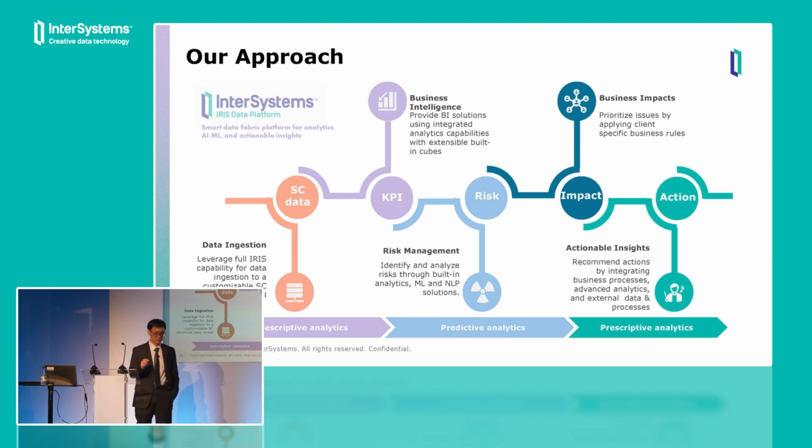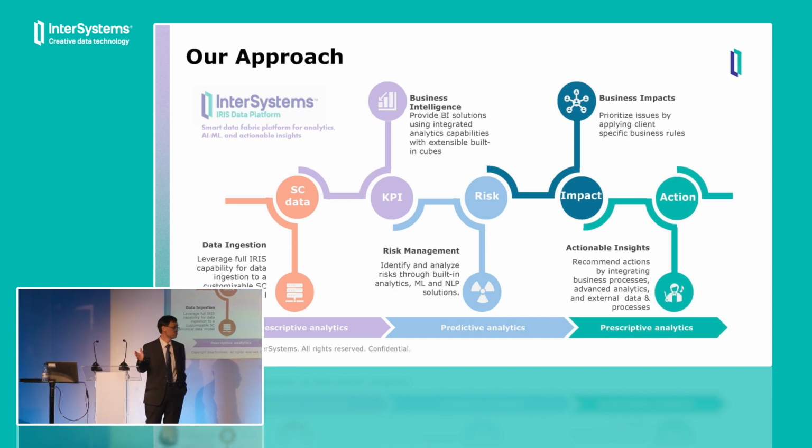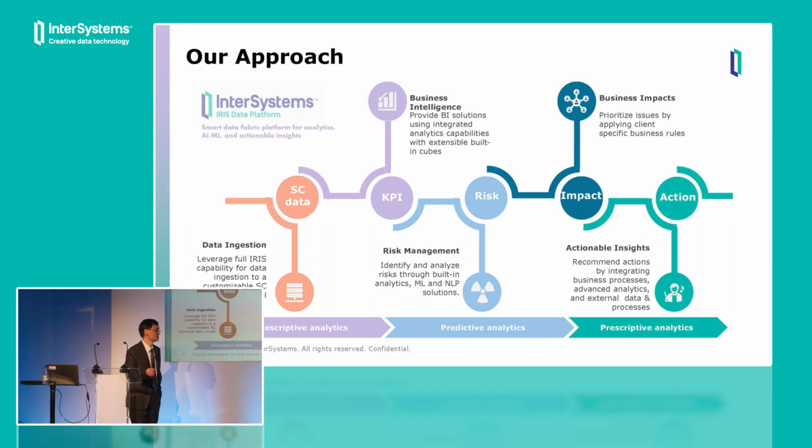I'll give you some examples. Like every business, you need to have natural resources to run, right? Whether it's energy, raw material, in some form, you need natural resources. In today's modern business, you need data. You cannot run a business without data, right? So that makes sense.